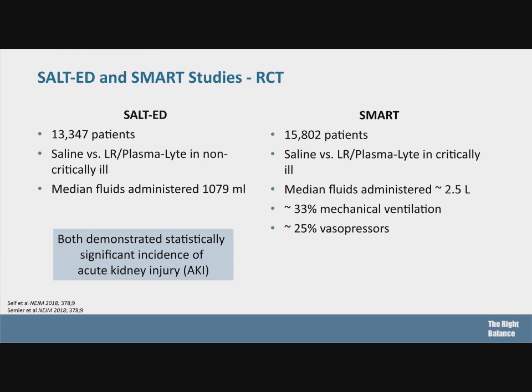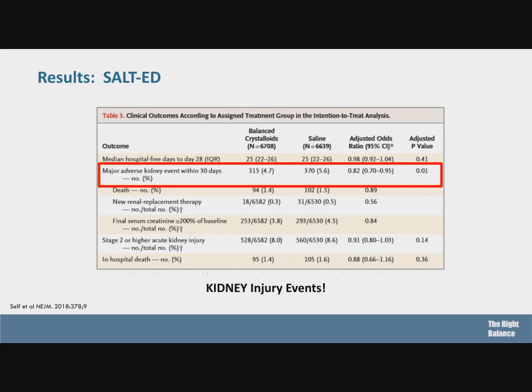If you've not heard that statistic, number needed to treat, it basically turns the statistics that are sometimes difficult in the clinical papers or research papers that we read into a more user-friendly tool. Basically what that says is I have to treat 111 patients to prevent one patient from getting major adverse kidney events. And in the SMART trial, it was 1 out of 94. So you can see the choice of fluid is making a difference. In the SALT-ED trial, you can see the difference in the major adverse kidney events at 30 days. So clearly the kidney is injured by the type of solution we're using.